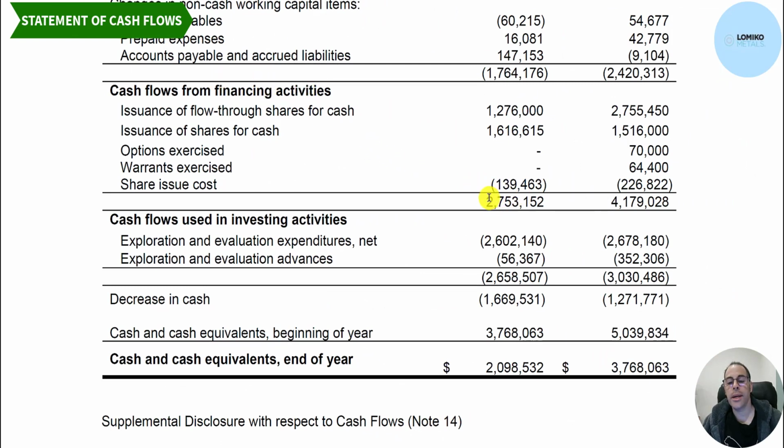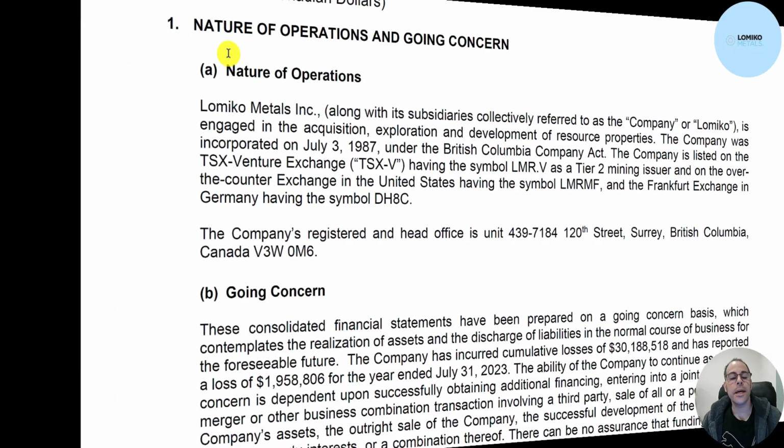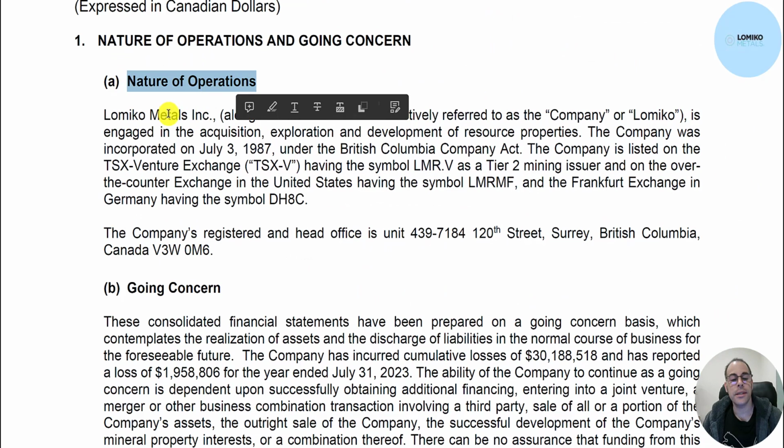They raised $2.8 million in 2023, $4.2 million in 2022. They explained their nature of operations. Lomiko is engaged in the acquisition, exploration, and development of resource properties. They were incorporated in 1987, so a long time ago. I thought they were a newer company.